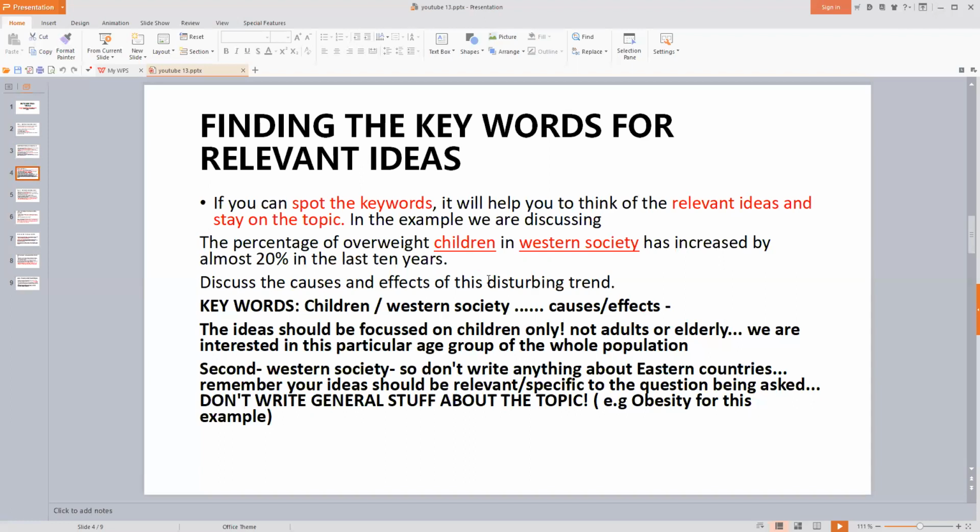But in order to make sure that you think of relevant and specific ideas, and to make sure that you stay on the topic, this is very important. In order to do this, this is the trick that you can use. This is my tip, that you should spot the keywords in the questions, as we have done in this question.